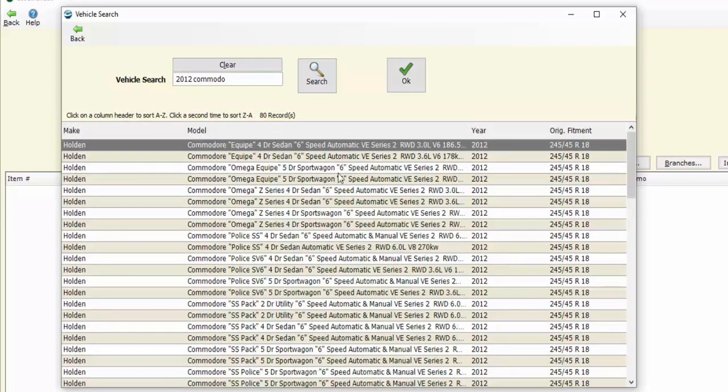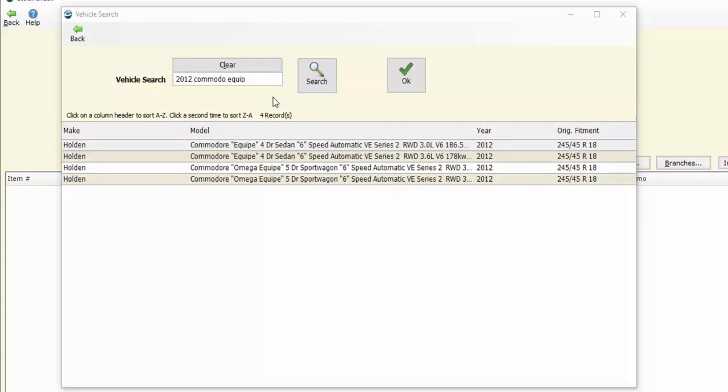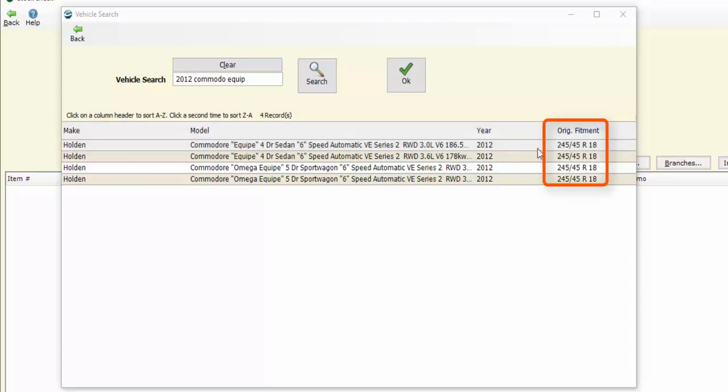I can narrow it down even further by just typing a little bit more info if required, and based on the discussions that we're having with the customer. There we go. So we have 4 possible returns there, and we have the make, the model, the year, and the original fitment. So 245/45/18, and from there we can choose the exact vehicle that it is.